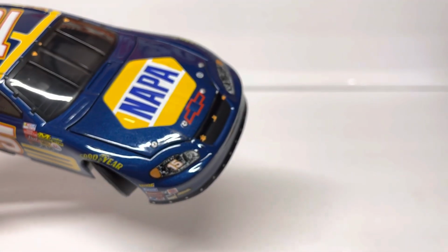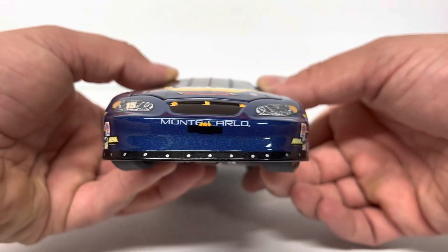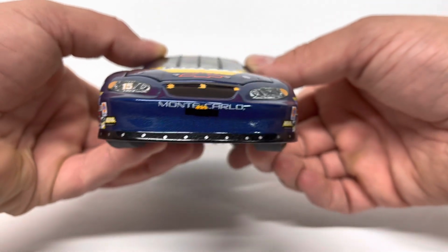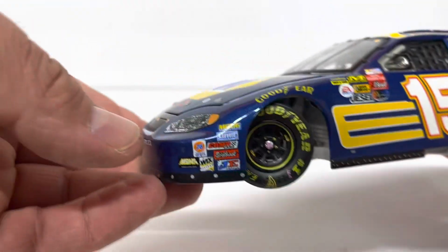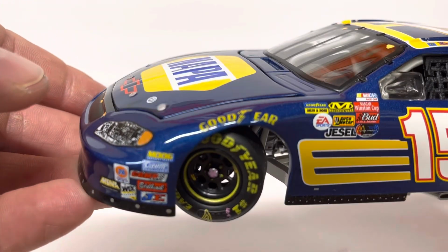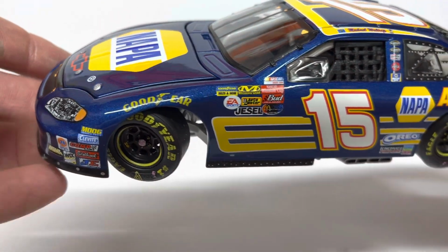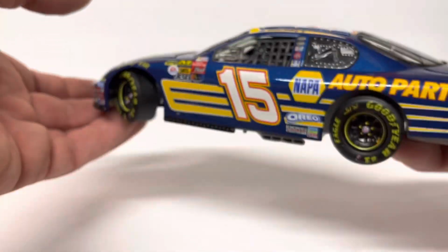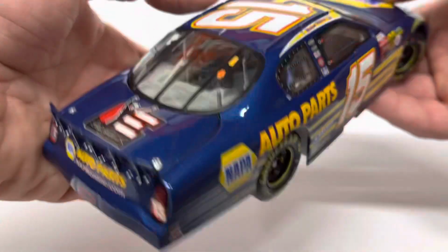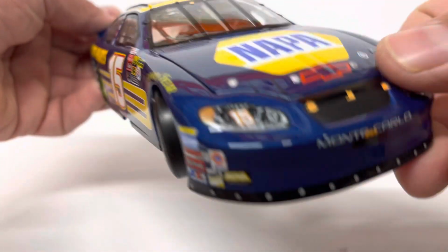It's got some scuffs on the hood there, on the front. It's got all the tape and everything, but there's just a little bit of dirt and scum. The one thing that I did notice, the Y is missing in the Goodyear logo there on the left front fender. But other than that, a little bit of damage, mainly tape and things like that on this car, but it does have a little bit of grime and scum on the nose and hood there.